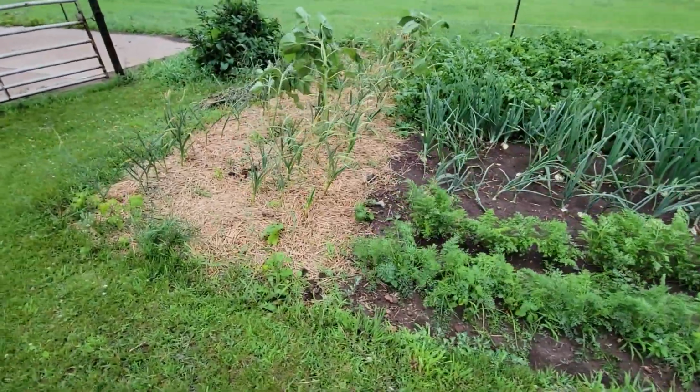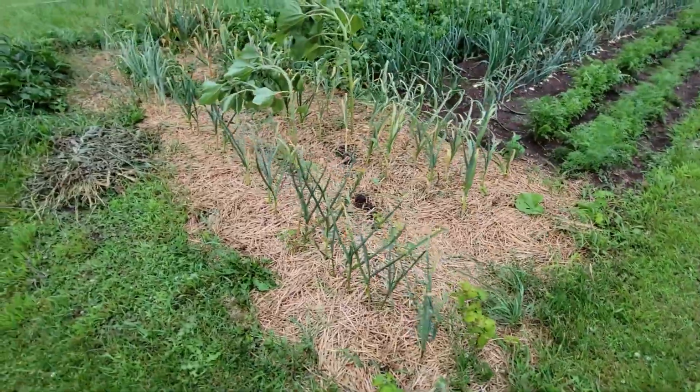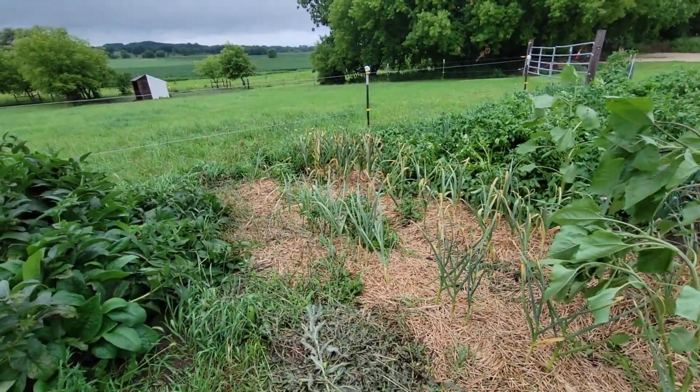So my garlic, still not quite ready yet. Those ones over there maybe are starting to get there. Oh, they all got big scapes. I should take all them off. I just now noticed that.